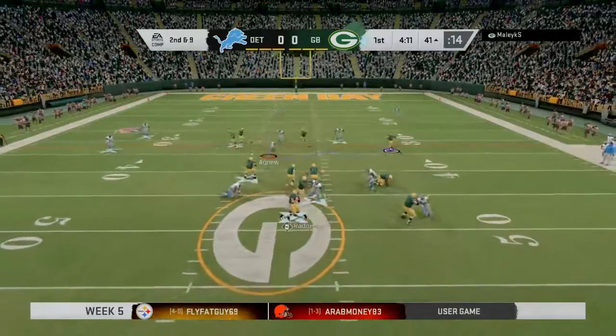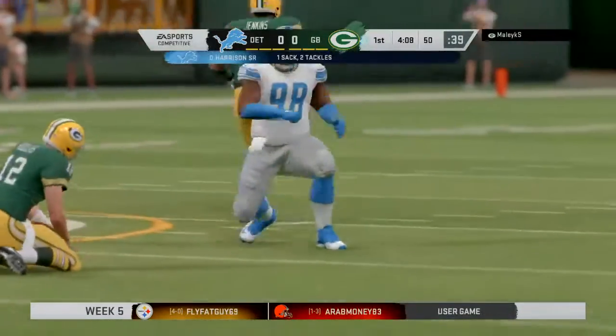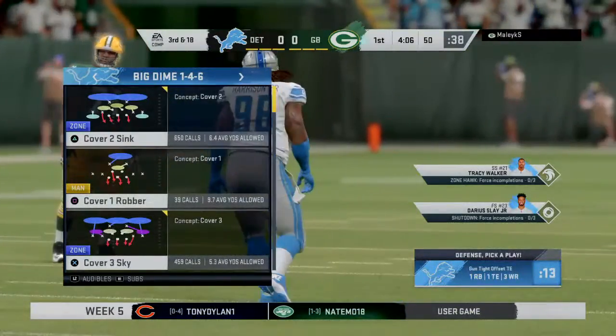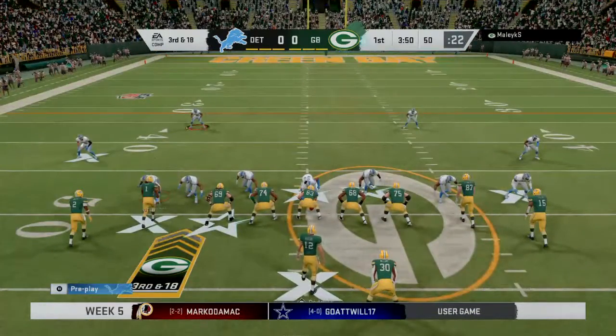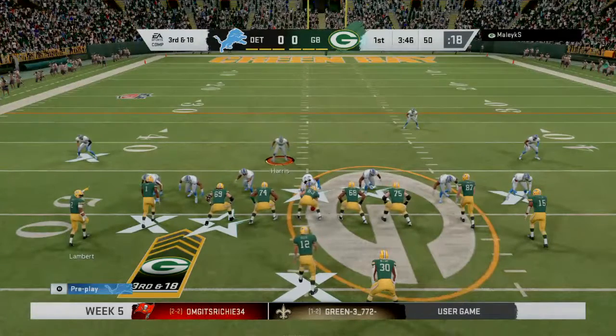Shotgun now for Rodgers. And Rodgers is going to go down. He's sacked. Damon Harrison bringing in 341 pounds of power for the sack. Rodgers now, after the sack, he'll lead the pack up on 3rd and long.